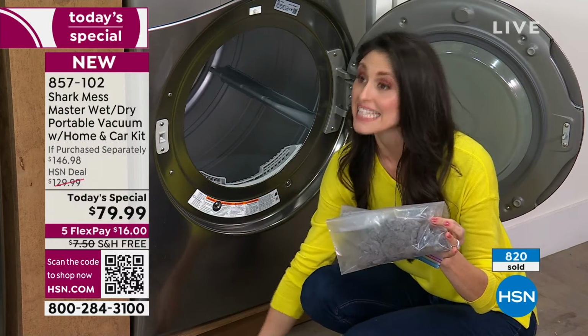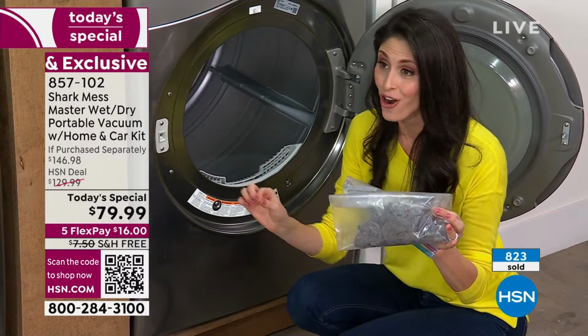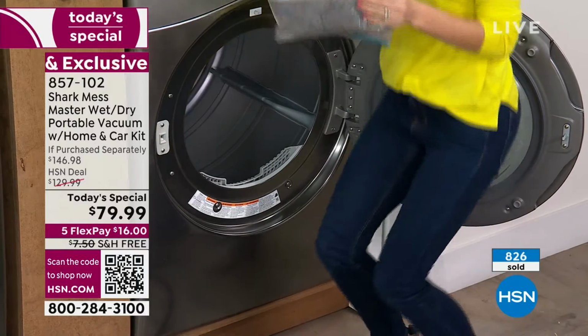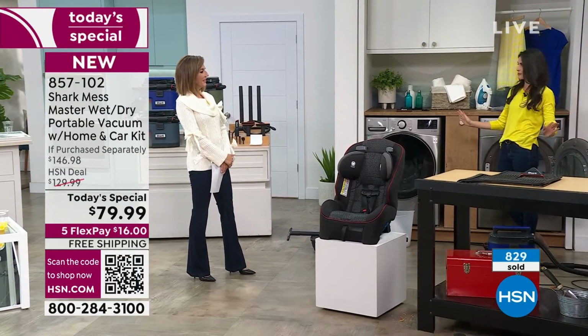Right, those hard-to-reach places I couldn't get to without this hose. So it is truly a home and car kit, and you're going to use it again in all those little places to get in the nooks and crannies, to make sure that you are making your house as beautiful as humanly possible. And it's that time of year.